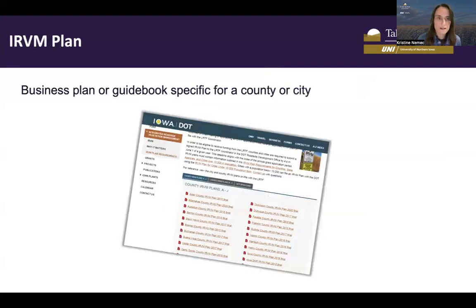So what is an IRVM plan? It's basically a business plan or guidebook specific for a county or city. There's 61 counties that have a plan and 22 cities in Iowa that have a plan. These are typically on the Living Roadway Trust Fund's website. They're redoing their websites. They're not all up there, but you can reach out to the Living Roadway Trust Fund if you want to get a copy of your county or city's plan, or talk to your local officials if you're curious what your county or city's plan is like.